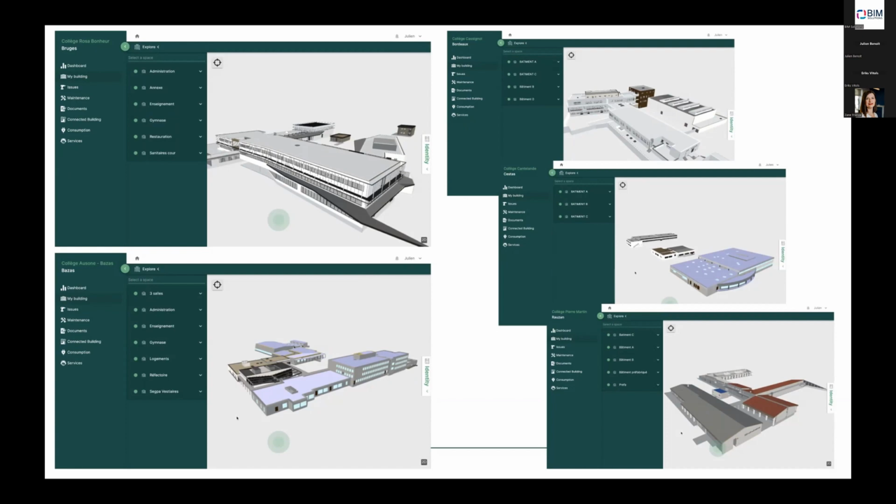The janitors are connected to the platform, they get a notification, and then they can plan their intervention and be more efficient in the way they go and solve the problem. The need seems easy, but before that they had nothing except an Excel spreadsheet and some emails to do it. Now they will definitely push this solution to more of their buildings because they are quite happy with it.